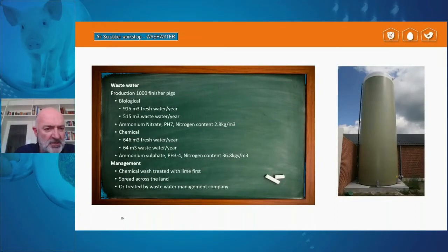I'm frequently asked in terms of wastewater, well, how much is produced and what do we do with it? I've put a little chart here to say, well, a typical 1,000 finisher pig production with a biological air scrubber will produce more wastewater. It requires more fresh water, 915 cubic meters a year. It will produce around 515 cubic meters of wastewater.